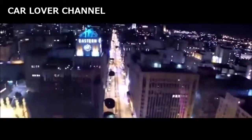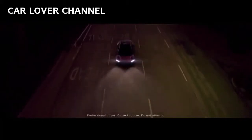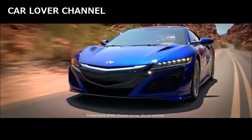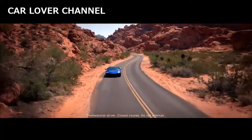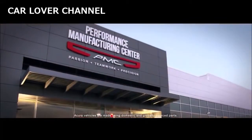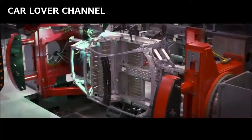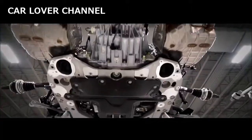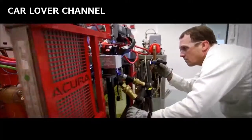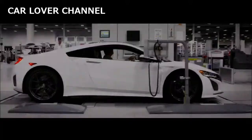Combining cutting-edge and world-first technologies. The 2017 Acura NSX is the only supercar designed, developed, and manufactured in the U.S., with production exclusively at the Performance Manufacturing Center in Marysville, Ohio. A precision-crafted tour de force, the NSX showcases groundbreaking production techniques in body construction, engine development, body painting, assembly, and vehicle quality.